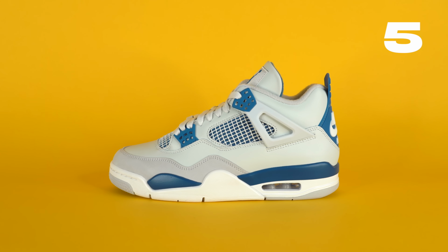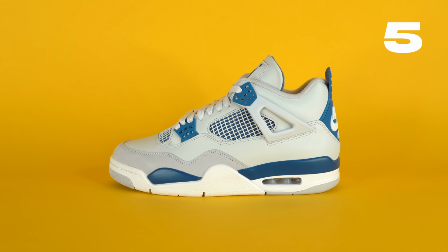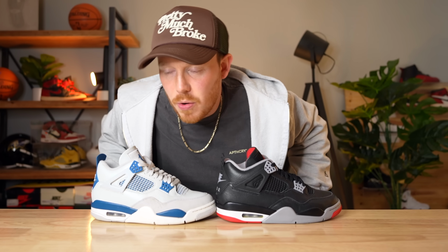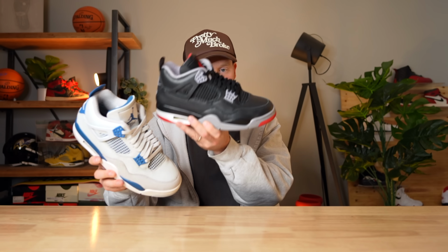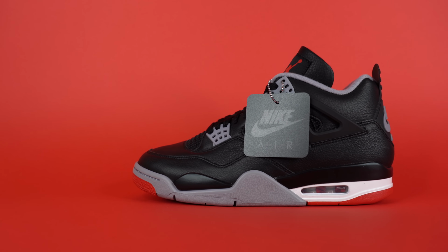Number 5, the Air Jordan 4 Military Blue and Bred Reimagined. All right, I get it. This is kind of cheating. I totally understand. But these shoes are both fire, and I feel like I like these shoes both equally. And both of these colorways are OG colorways, like OG Air Jordan 4s. This one, maybe not so much because it's a reimagined version, but still the colorway itself is OG. And in terms of hype, they both seem pretty similar.